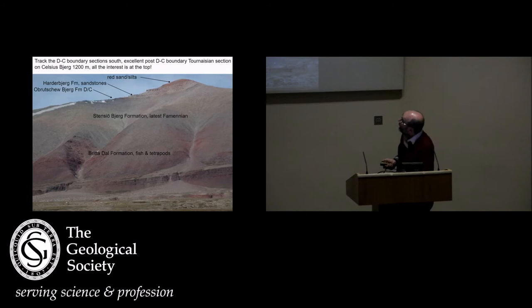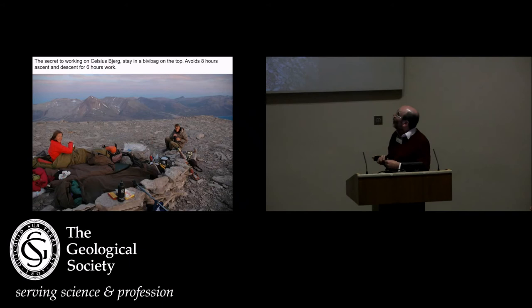If we go south, we can find other sections for it. Again, this is up at 1,200 metres, top of the mountain. DC boundary's there. Here we haven't got the Permian cut down, and what we've got is a preserved Tournaisian section, so we can understand a bit more about it. And we crack the problem. It takes you about 4 hours to get up and 4 hours to get down these things. So we went and lived on the top.